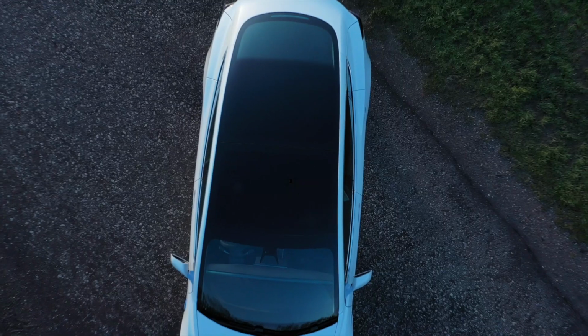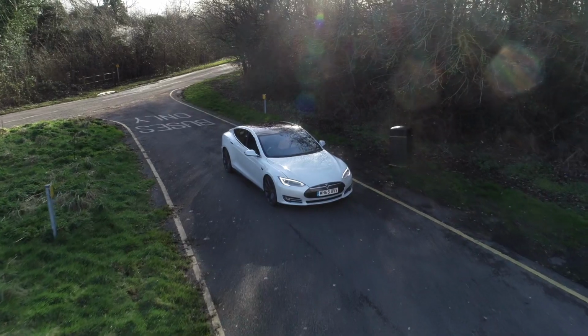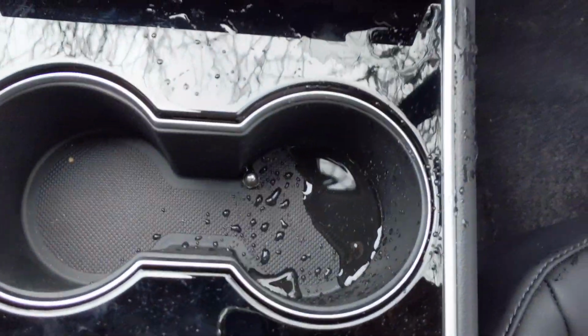And there's water leaking through the ceiling. When I got to the car this morning, my seat had water all over it, the armrest had water all over it, the cup holders had a puddle of water in, and the little center console had water all over it. There's a leak coming from somewhere.